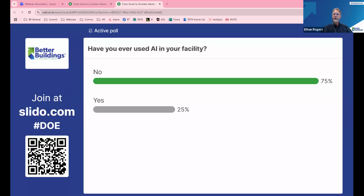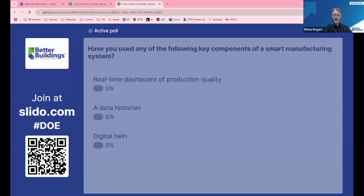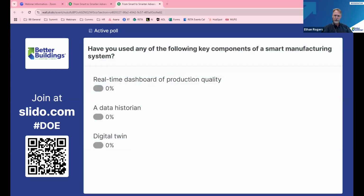Here we go. Have you ever used artificial intelligence in your facility? We're really curious to see where people are on this adoption curve. It's really interesting to us. You hear about it so much in the news and everything, and we're pretty sure eventually it's going to become ubiquitous. But right now, it seems like most people are not using it, at least at work. So it seems like our numbers are starting to stabilize. Maybe give it a few more seconds. And then, okay, I think we can go on to our next question. Seems like about two-thirds of the folks have used artificial intelligence in some fashion at work.